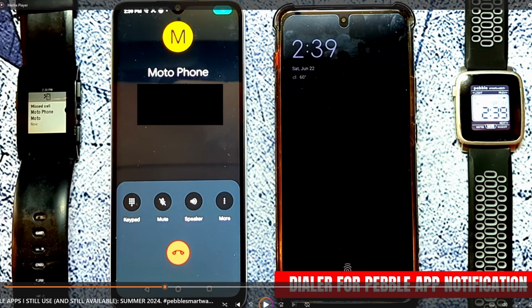I like that. When the Pebble color came out, I was like, this is beautiful, but the bezels were too big for my liking. So you can clearly see here that the actual display is tiny. And that's why for me, I struggled a little bit with Pebble.